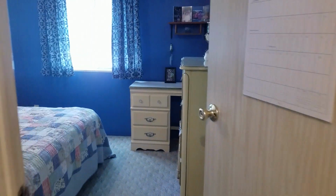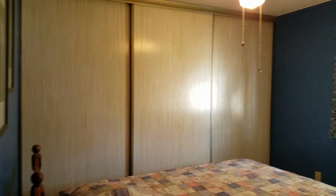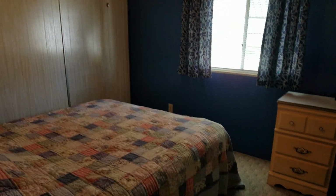And now we'll go into the guest bedroom. This bedroom has lots of storage. Fits a queen size bed. The bed is a Sleep Number bed, which will be staying with the home.